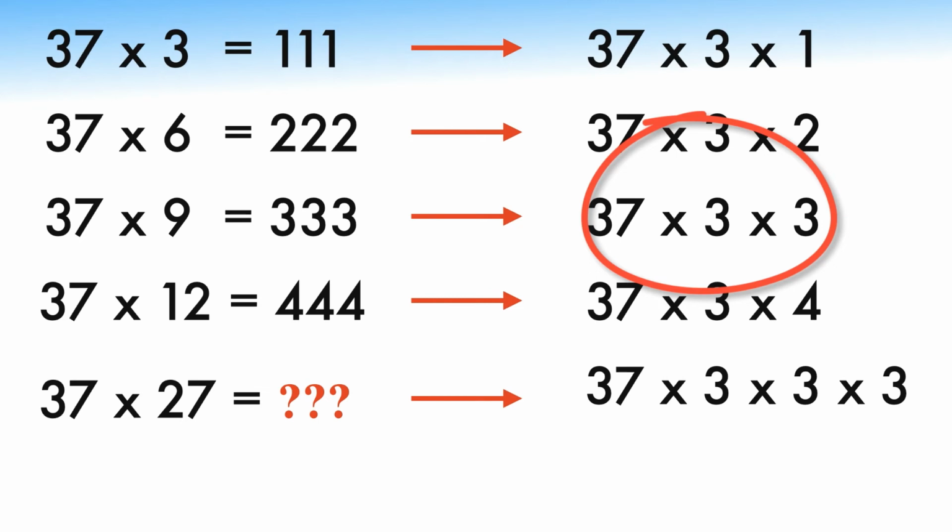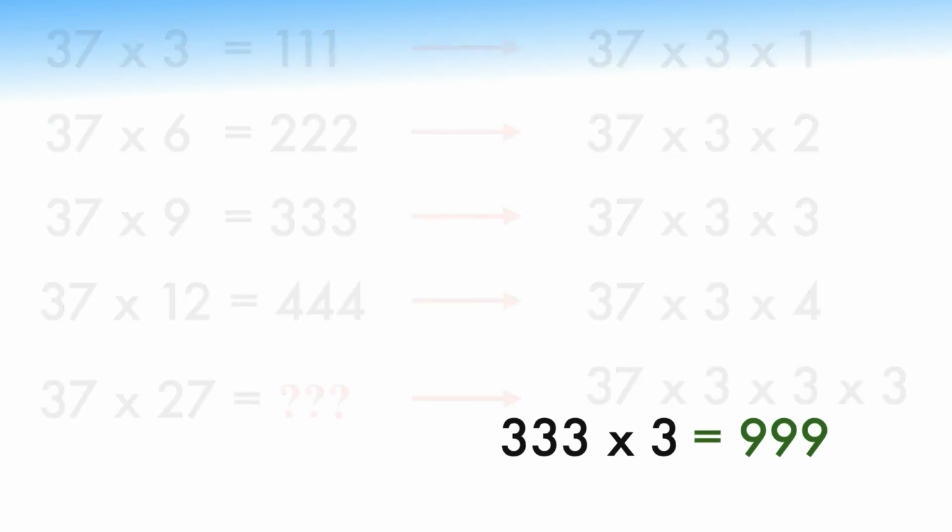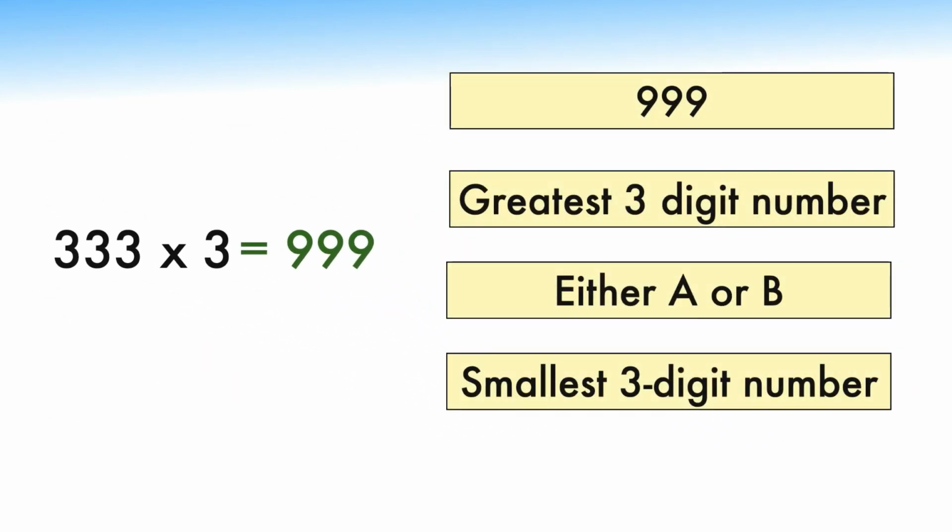Which implies 37 times 27 equals 37 times 3 times 3 times 3. And 37 times 27 becomes 333 times 3. And finally, after solving this, 37 times 27 equals 999. We have now calculated the value of 37 times 27, which is 999.